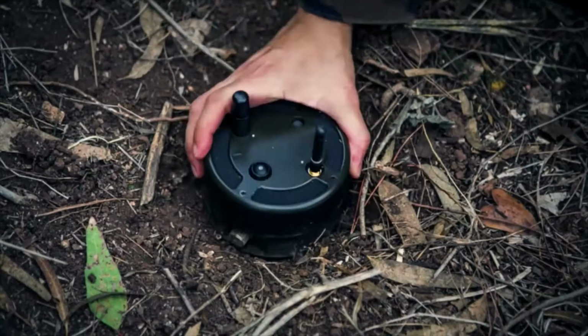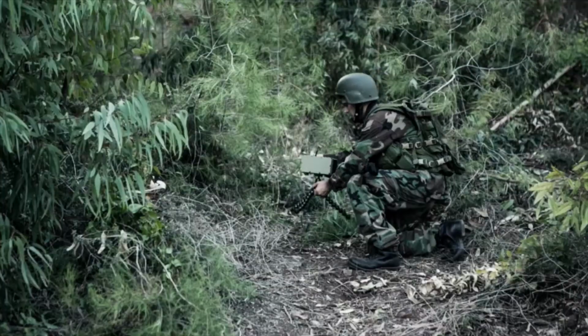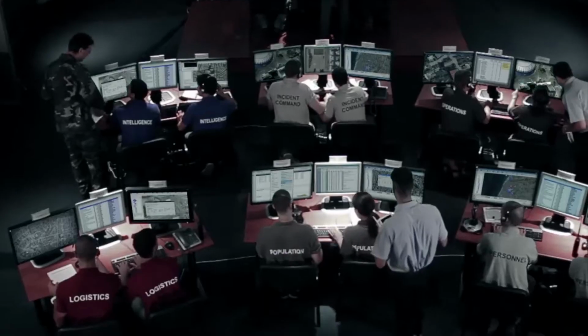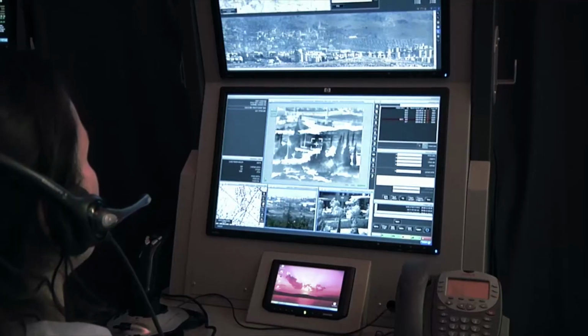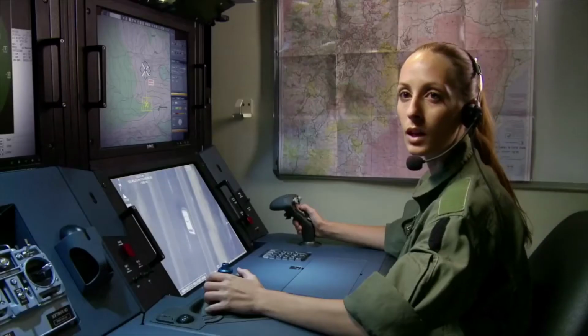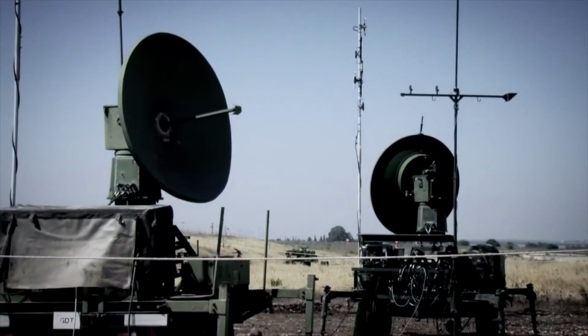Persistent ground sensors also include acoustic, infrared and seismic sensing to establish in-depth surveillance of large areas of interest. Monitoring human and military activity in the electronic domain, covering radio electronics, cellular and the internet, helps establish the tactical situational picture in the cyber domain.